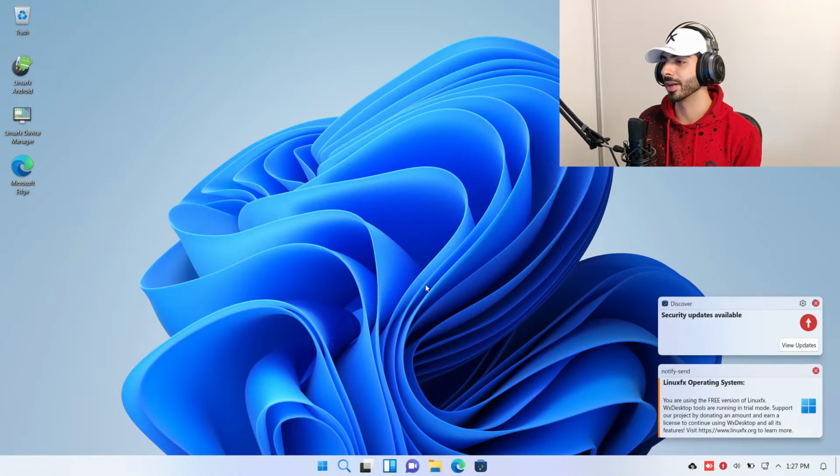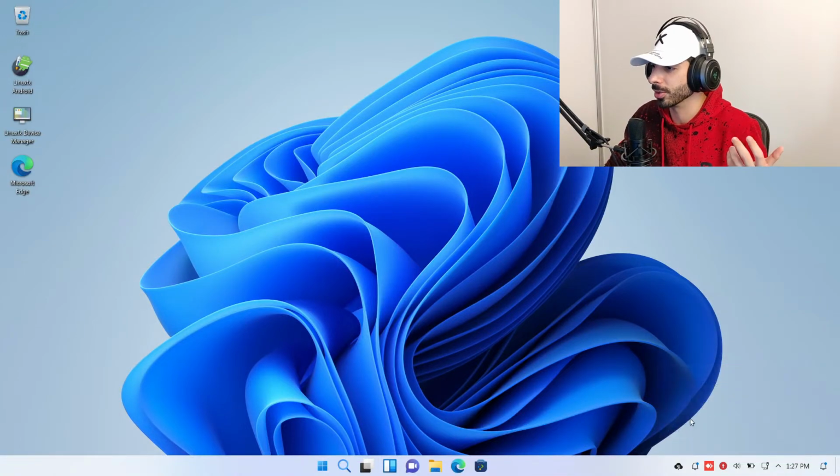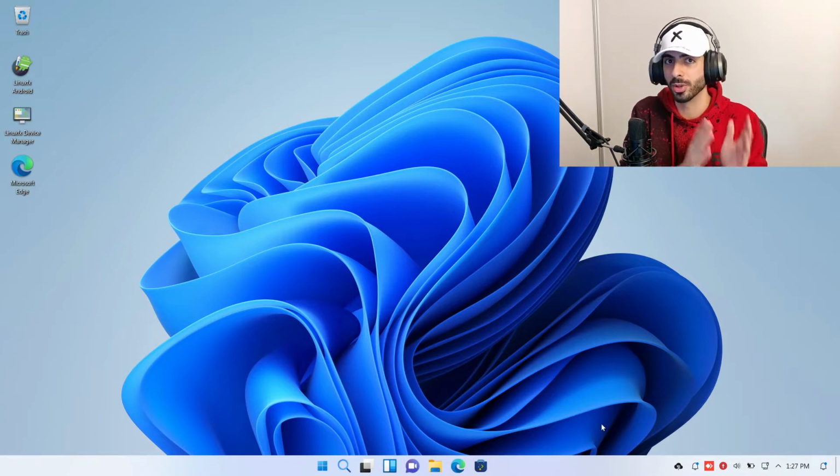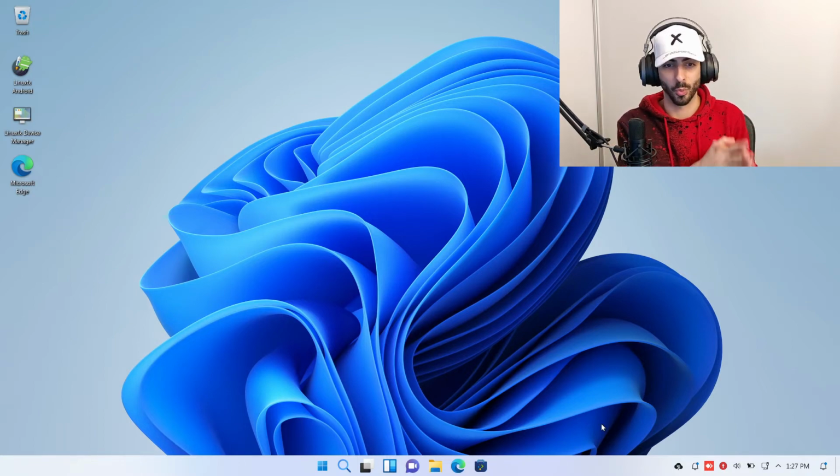But this just seems weird. Like I said, if it's that close to Windows, then what's the point? Why even run this? Because it's probably not going to be as good as Windows, and it's not going to be as good as Linux. So it's going to be a really terrible Linux distro, and it's going to be a really terrible Windows machine.